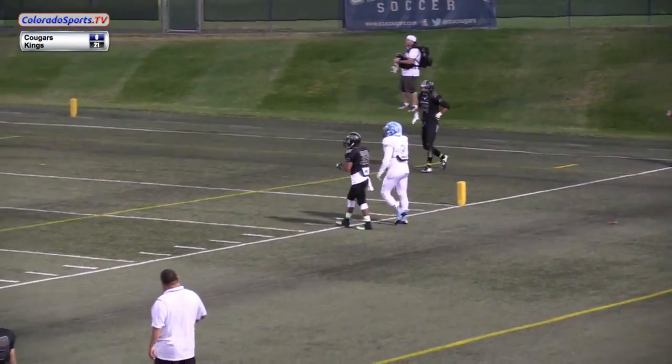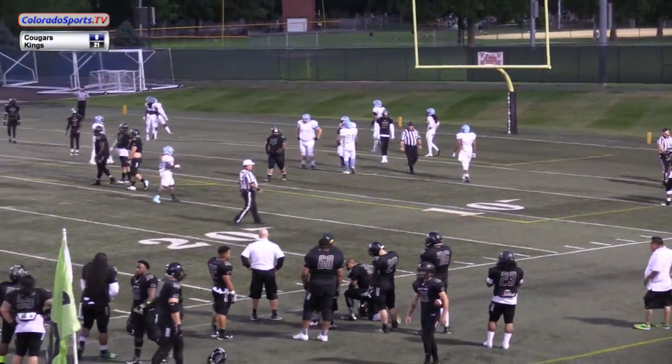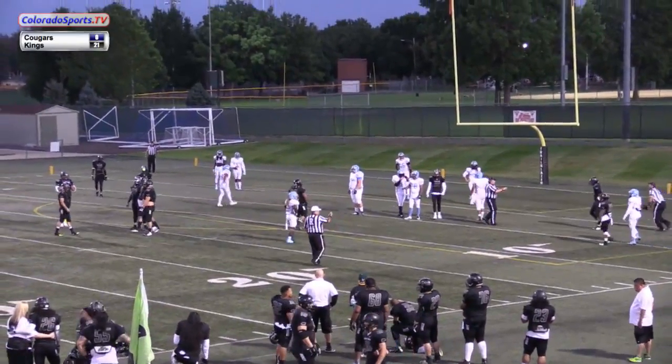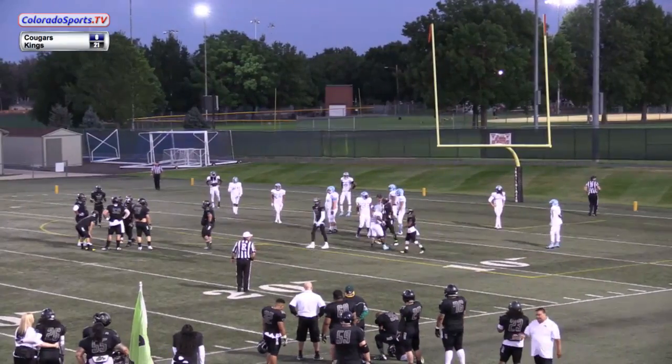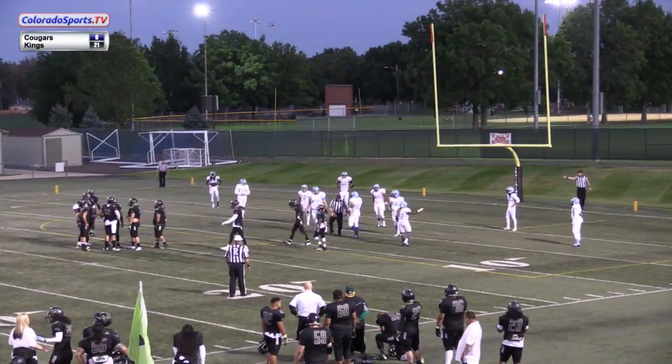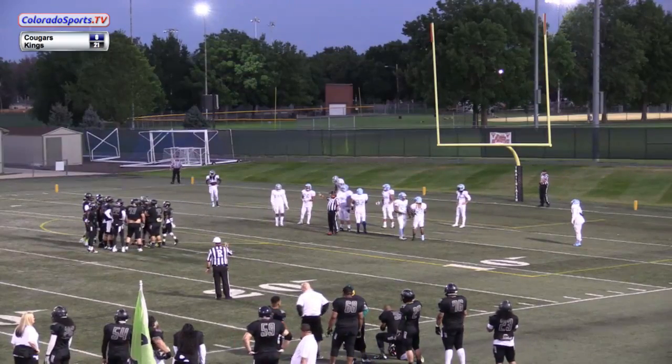The Colorado Cougars defense is doing what they need to do, holding them in their own red zone, and we're looking at 3rd and goal at the 8 for the Puyallup Kings. Again, a little misdirection play with the running back flaring out to the right again. Ball just thrown out of bounds.